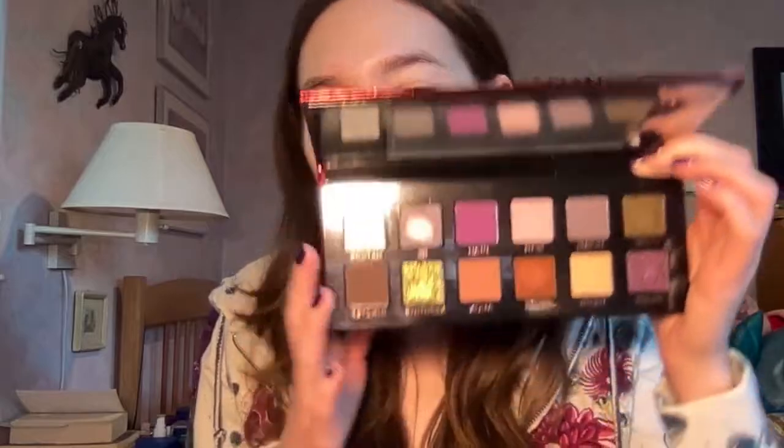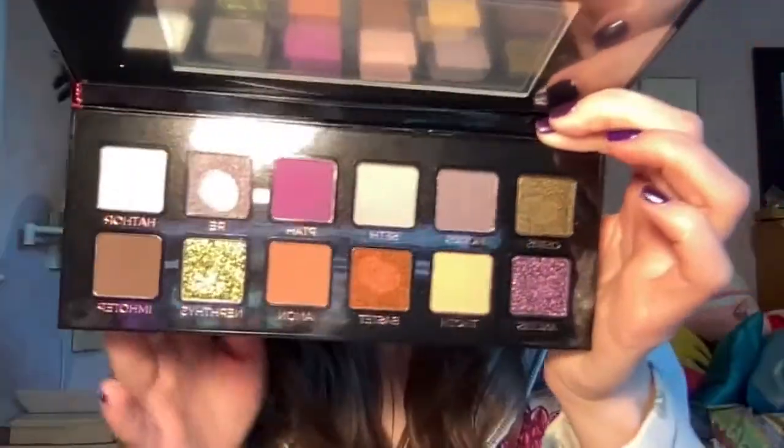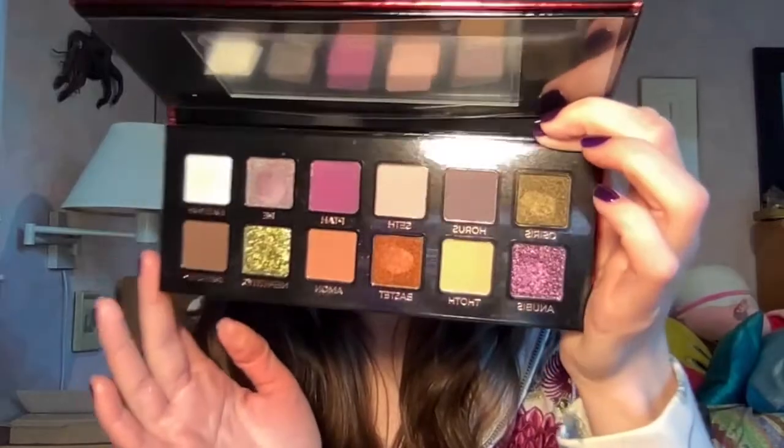I knew that it had something to do with Egyptian origins for the name because all of the names in the palette are Egyptian goddesses, deities, something to do with Egyptian culture. So this is what the palette looks like. Look how gorgeous this is, you guys. I mean, so super pretty.